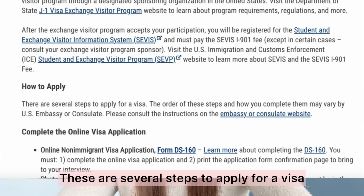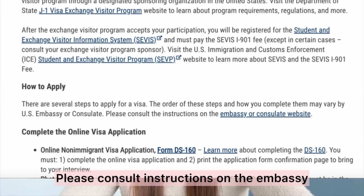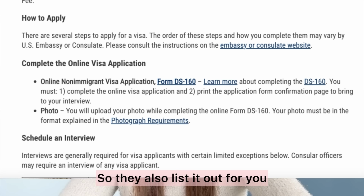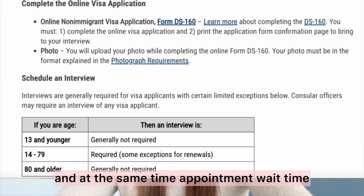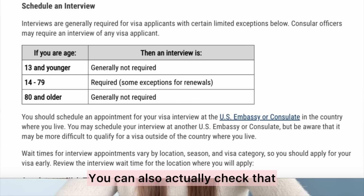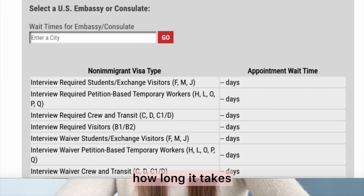These are several steps to apply for a visa, and the order in which you complete them may vary by U.S. embassy and consulate. Please consult the instructions on the embassy or consulate website. So they also listed out for you to complete the online visa application, schedule the interview, and at the same time the appointment wait time. It depends on the country you apply in. You can also actually check that. And they list out non-immigrant visa types here for you to understand how long it takes.